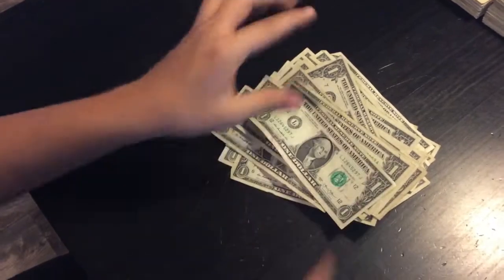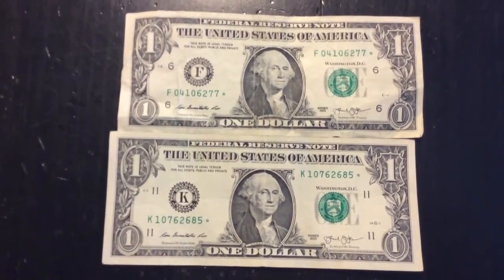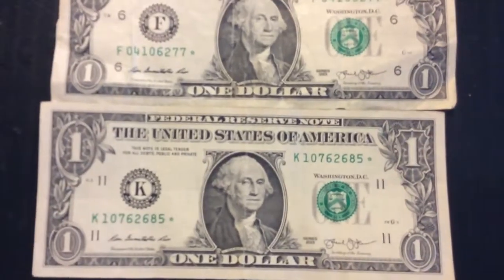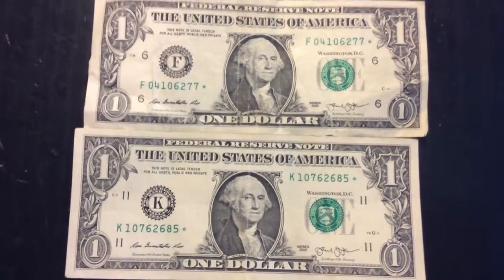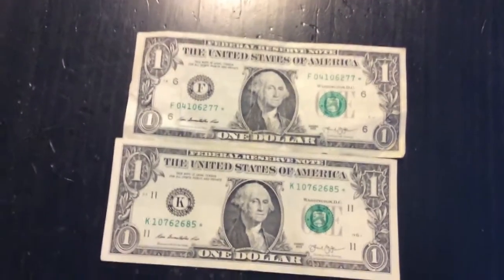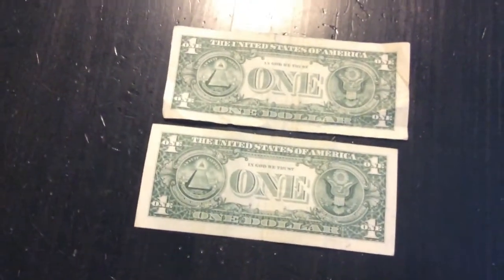All right, so we found 2 star notes, so I will move that pile over there. Look at them right now, starting with the 041, 107. Looks like series dates on these ones were 2013, so it looks like when they were printing money in 2013, they were misprinting and making some errors. Pumping out star notes. Yeah, that's fine. I need to now go out and buy some sheets to put these bills in so I can preserve them. But let's take a look at the back. Nice and clean. Good bills.